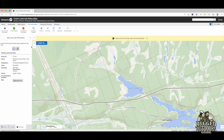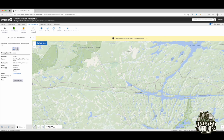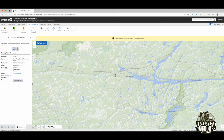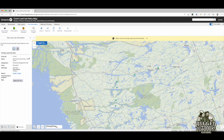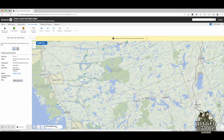And I probably have already taken too long already. But what I can tell you is that what I have just told you is something that I have never been shown on either a video or on someone's blog. When I've been told to use the Crown Land Use Policy Atlas that we're looking at right here, all people tell me ever to do is to go there and you can find out where the Crown land is.